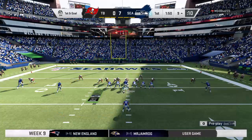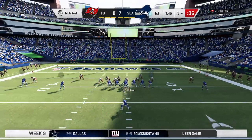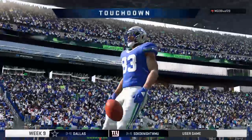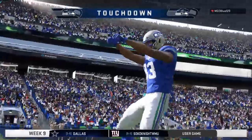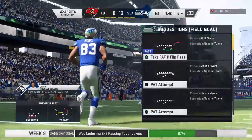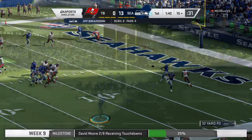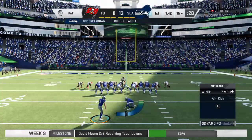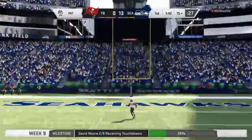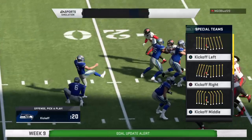36 power. 54, Mike, 54. Now it's Wilson. And he will score. Touchdown, Seattle. David Moore with 2 touchdowns on the season, both in this game. And the Seahawks are able to stretch that lead out a bit further. Now Myers for the extra point. And it's good, and they had jumped out here to a quick 14-0 first quarter lead.